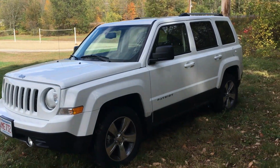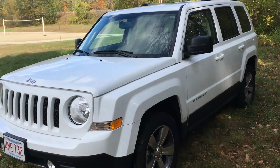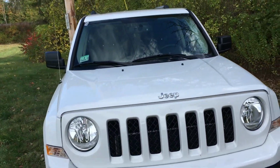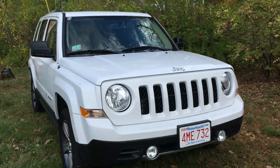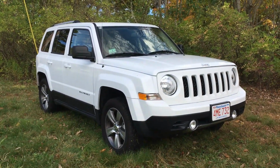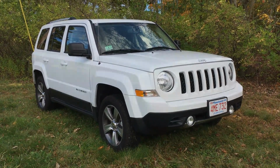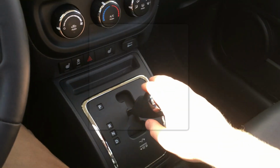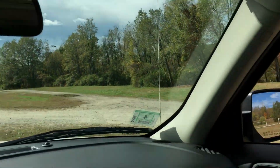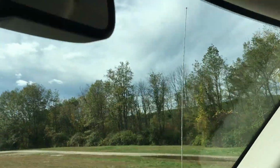Now keep in mind, those are the 5 things that in only about 100 miles I've determined that I really don't like about this Jeep Patriot. But keep in mind, my Renegade's in the shop, and so did I really make a better decision? You be the judge. Oh, and before I forget, when's the last time you've seen an antenna on a car in 2017? Look at that thing bounce around.